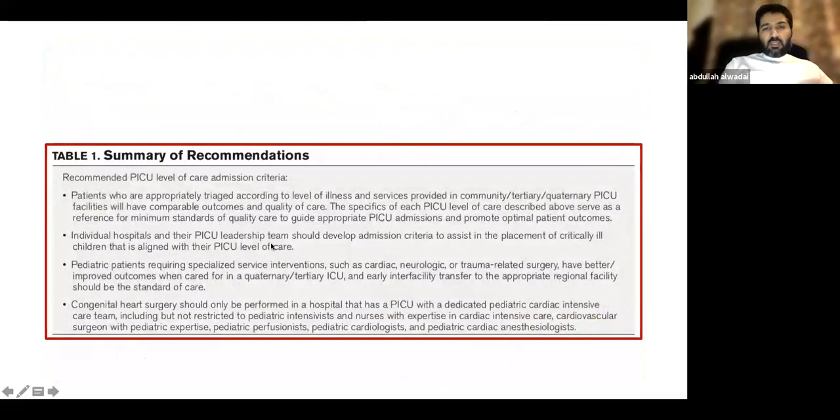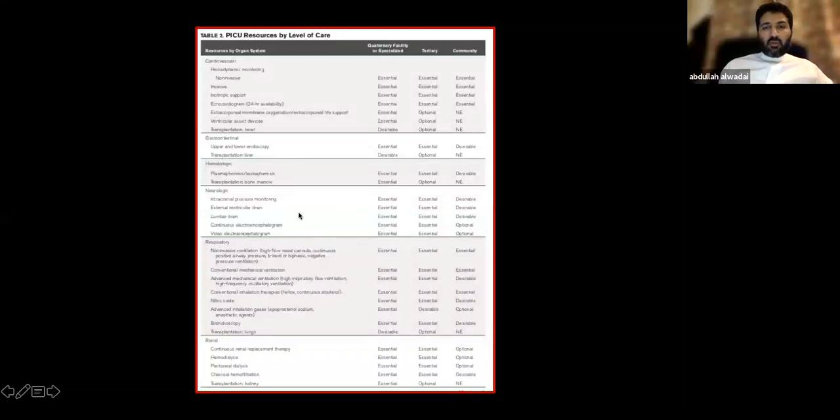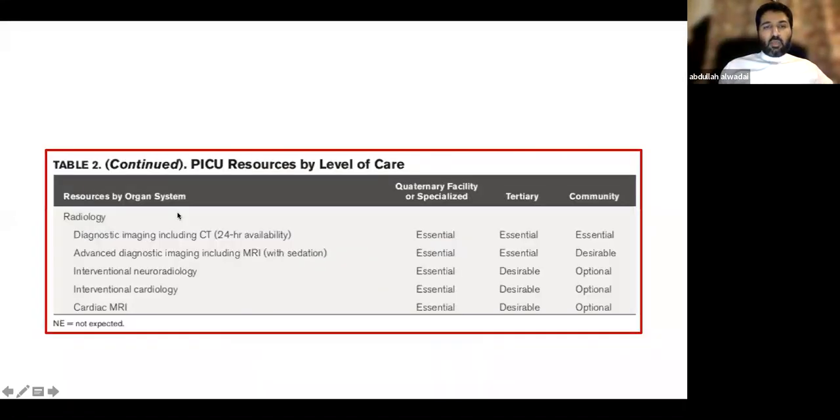In the same article, this one in 2019, they also updated the recommendations. I'm not going to read it all, but I wanted to read the last paragraph. Congenital heart surgery should only be performed in a hospital that has a PICU with a dedicated pediatric cardiac intensive care team, including but not restricted to pediatric intensivist, nurse expertise in cardiac intensive care, cardiovascular surgeon with pediatric expertise, pediatric perfusionist, pediatric cardiologist, and pediatric cardiac anesthesiologist. The recommendation is long and it talks about everything, and it's also a good reference for those who are going to be a director or involved in designing a new ICU.